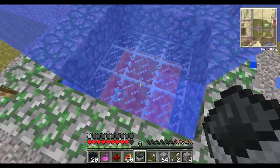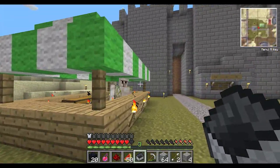Beautiful fountain. Nice warm water. Mm-hmm. Why is the water warmer?